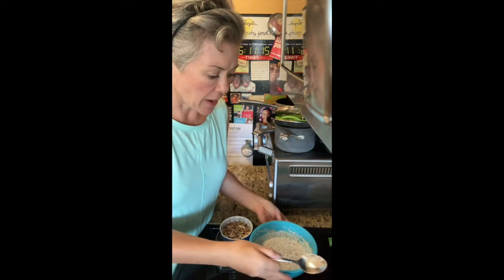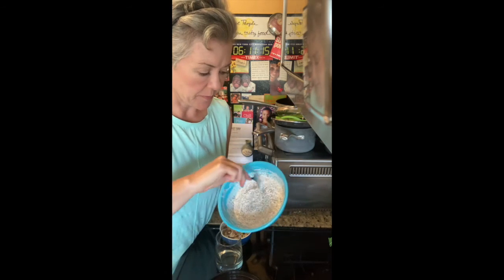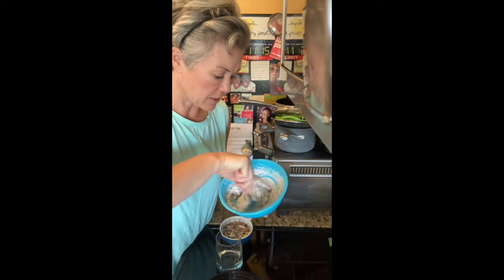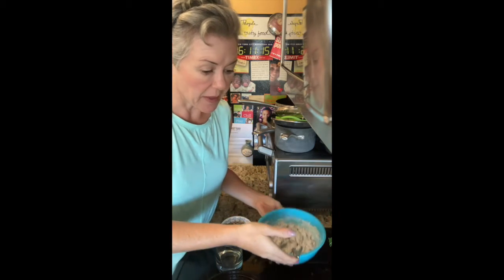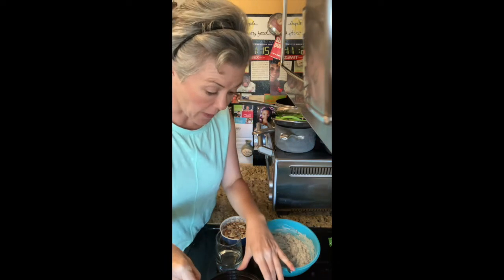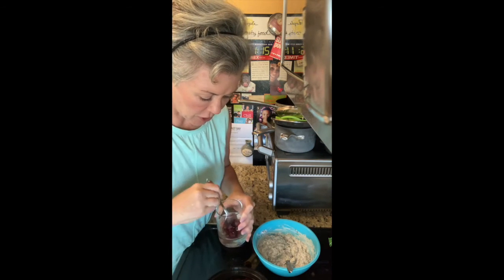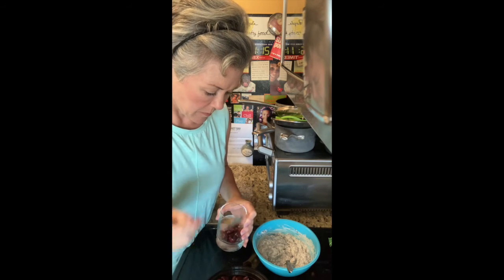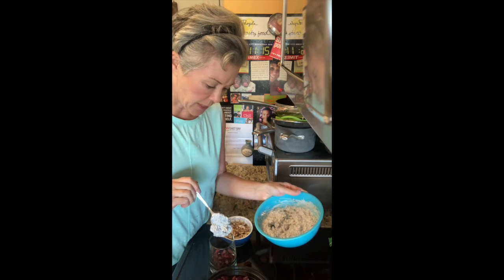Okay, we're ready to make our parfait. We have our chia pudding, which has been sitting overnight, so it's super thick. I just give it a stir. And then I like to start actually with cherries on the bottom. I've just got some chopped fresh cherries here. And then a scoop of chia pudding.